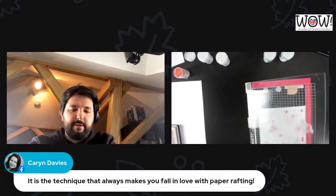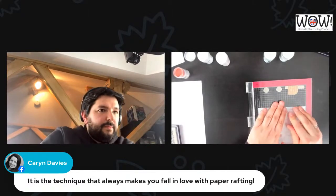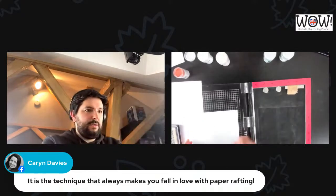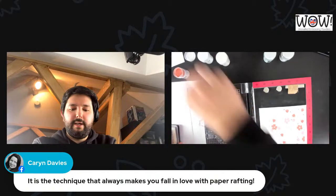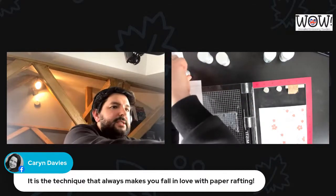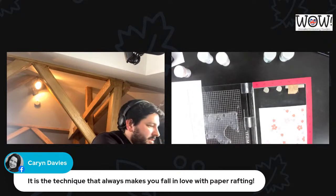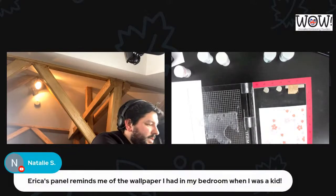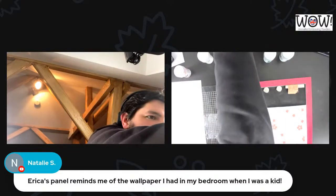So we'll just keep going and do the third layer of flowers. I really love to use Turnabout stamps and heat emboss everything. Let's see if Erica's coming back. Ah, there she is.